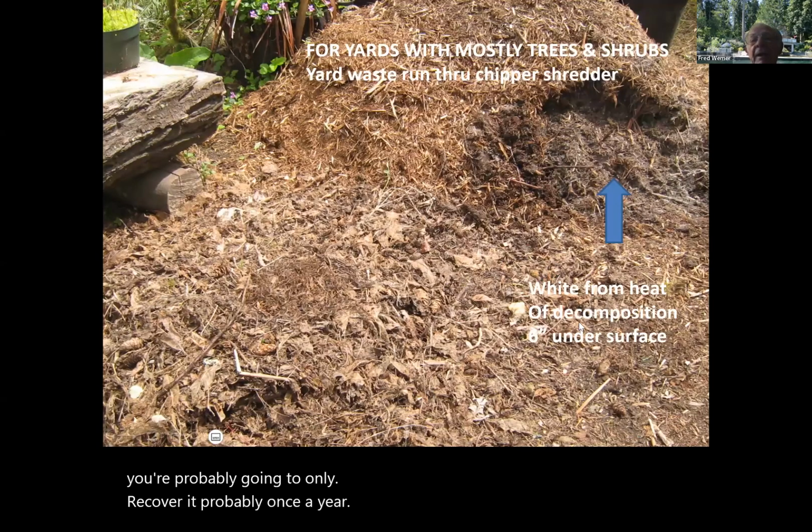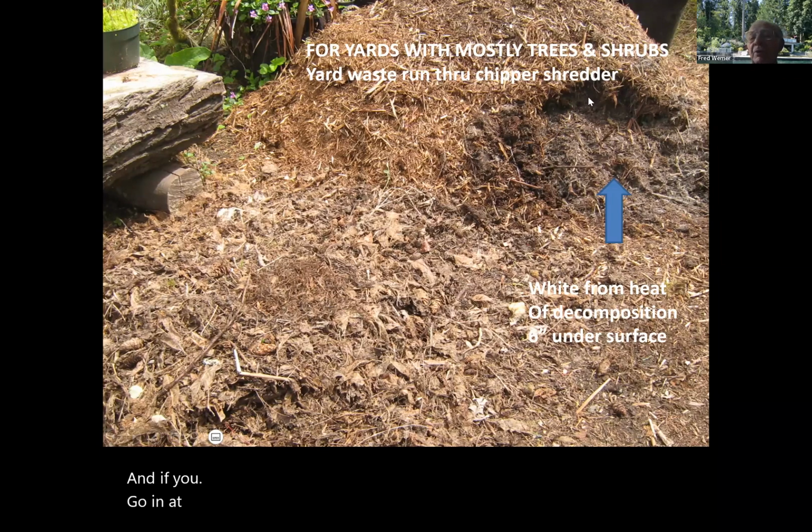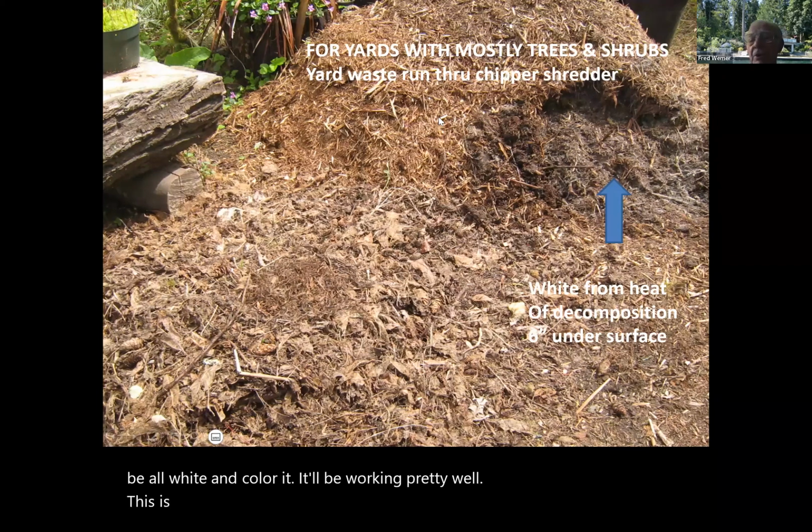If you have a garden like I have and you're using a chipper shredder, you can make a fairly good pile in a relatively short time. And if you go in 24 hours later and put your hand in there, this will be quite warm and it'll be all white in color. It'll be working pretty well. This is a material that I typically use as a soil mulch. You would not use this as a soil amendment at that point.